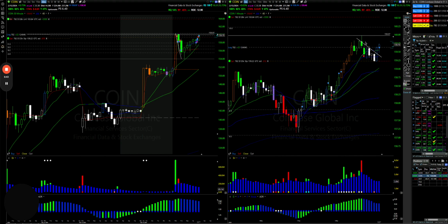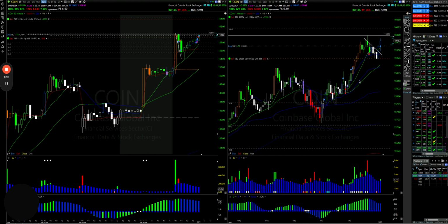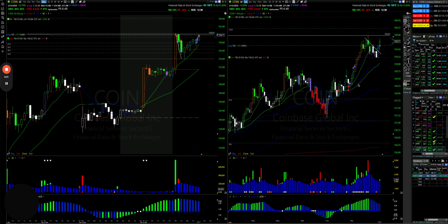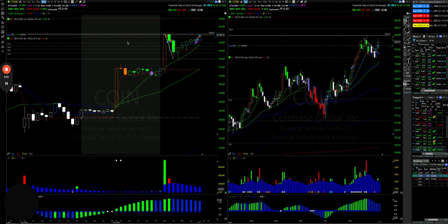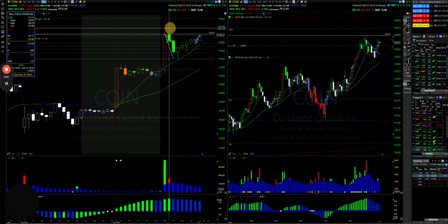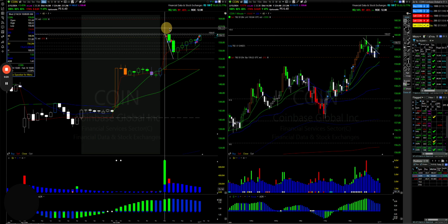So, look, we want to see it take out this 160 level. Maybe it just got a little intimidated by 160 and needed to come back, form a handle, shake some people out before going higher. So high of day is 159.97. Is that right? Let's look at this high here. 160.10, 160.22. So yeah, that's the high of this candle. That's right. So we want to see it take out the 160.22.